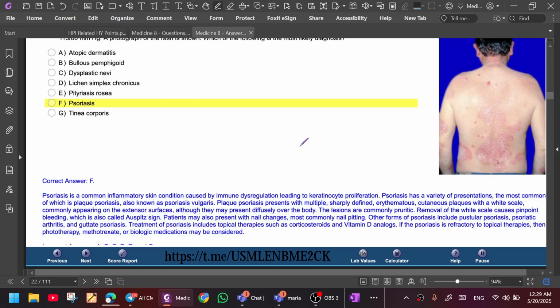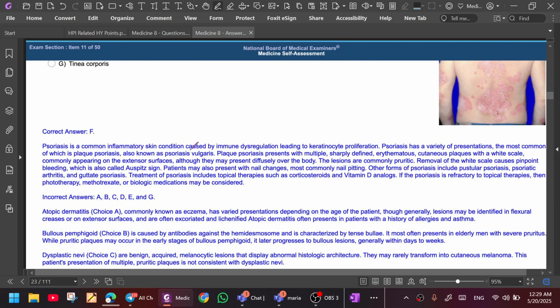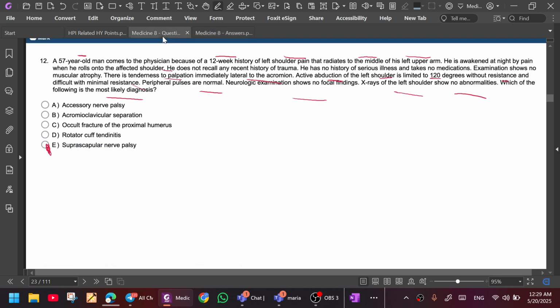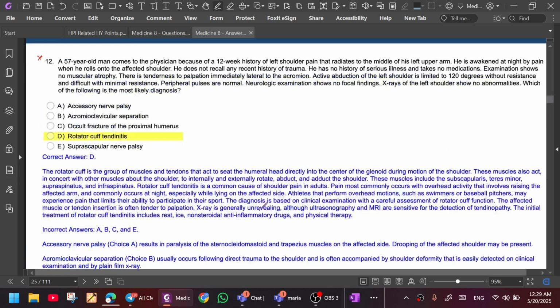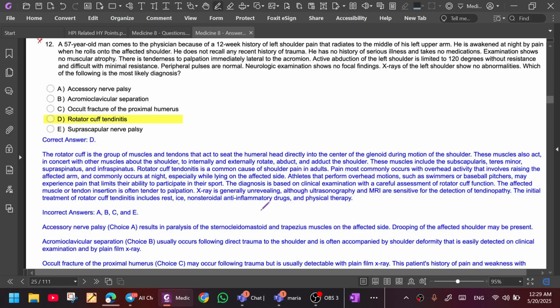Okay, so it's rotator cuff tendinitis. The rotator cuff is a group of muscles and tendons that act to seat the humeral head directly into the center of the glenoid during motion of the shoulder. These muscles also act in concert with other muscles about the shoulder to internally and externally rotate and adduct the shoulder. The muscles include the subscapularis, teres minor, supraspinatus, and infraspinatus.